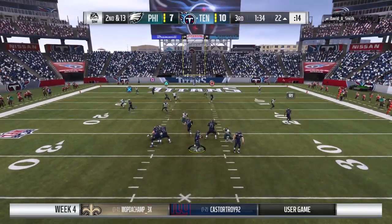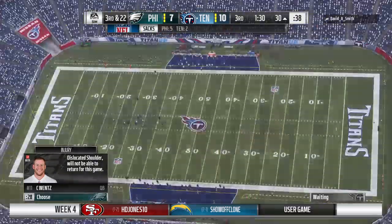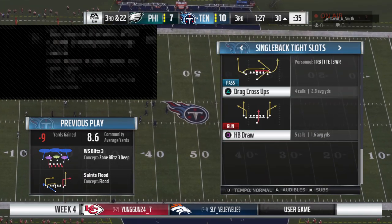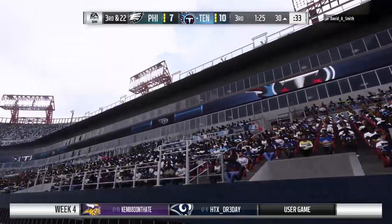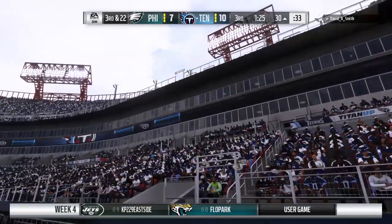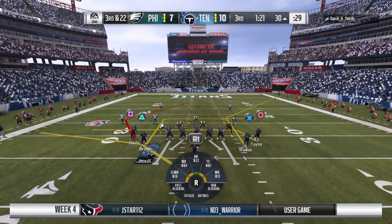Mariota now on 2nd down. And he's going to be taken down here. A sack back at the 32. Fletcher Cox able to disrupt yet another pass play. His 3rd sack of the game. Mariota will need a big play after the sack as the Titans come up 3rd and long.